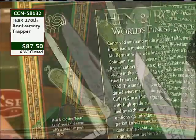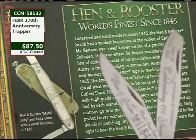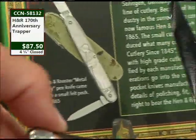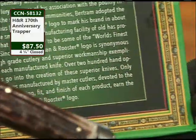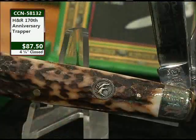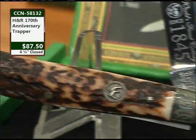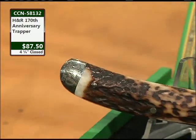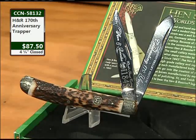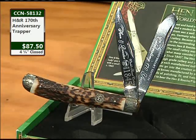170th anniversary trapper. And I'm going to tell you something I noticed about this one. Yours may not look identical to this. Are you familiar with the new Case handle called the Toasted? Yes. Look at the front of that, just that first inch or so. They have a jig bone that looks very similar to that. It's called Toasted, but this is genuine stag. Big difference between stag and bone, folks. But isn't that a beautiful knife? They have imitated that with the Toasted.